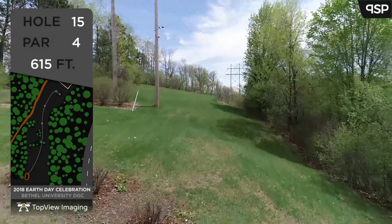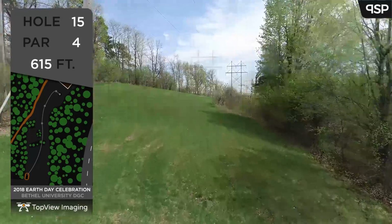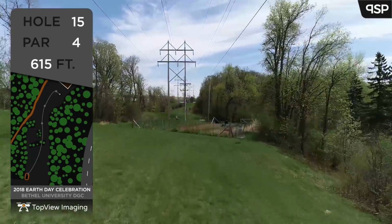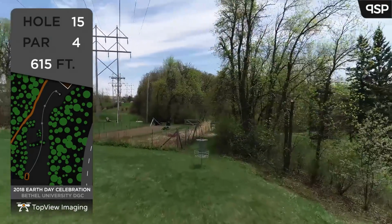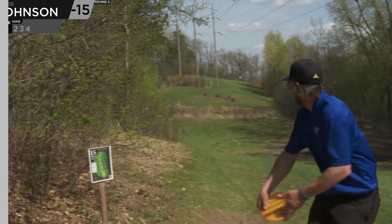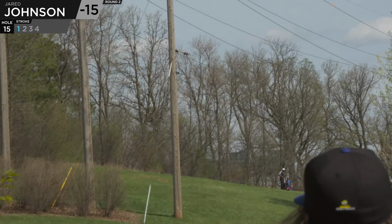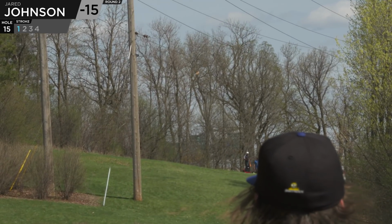Basically, the strategy here is just go as far as you can. If you can get to that pole, that's pretty much the perfect landing zone, and then you just want to do an easy upshot. Try not to go too long because there is a fence there. Yeah, it's a must to keep your drive in the open on this. If you pull it right or hyzer off left, you have zero chance of taking a birdie.